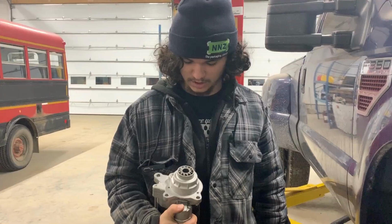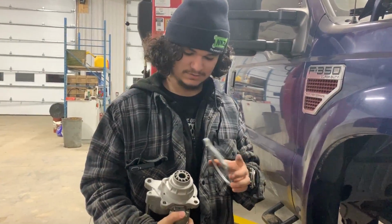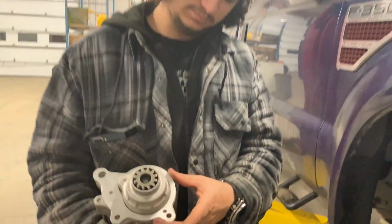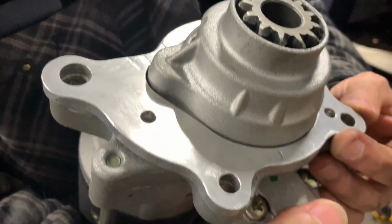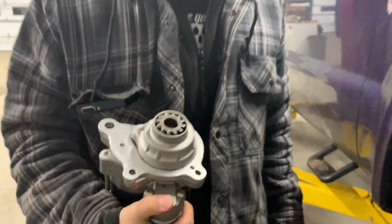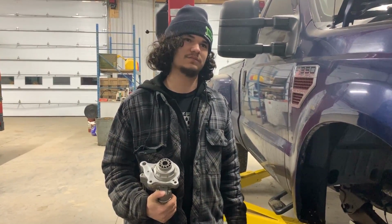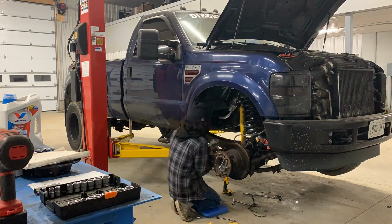So this is the starter, obviously. Just got it off. Spacer is a spacer. So now it's basically just putting the starter back together for the 30th time. Actually, probably more like 6th time.